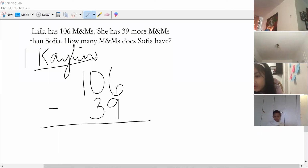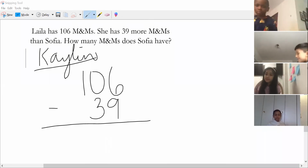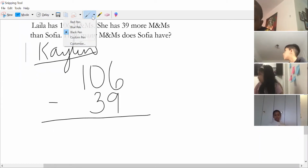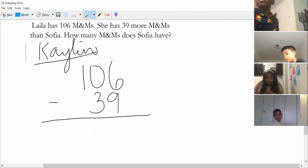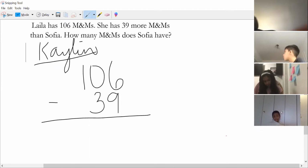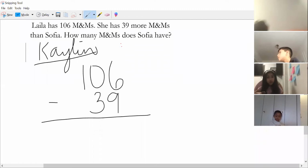And from what Makissa said, should our answer be larger than 106? No. If Layla has more M&Ms than Sophia, our answer shouldn't be larger. Dylan, please put your pencil down. Tracking. Keep going. I knew that I couldn't subtract 6 from 9, so I went next door, and then I realized there was no 10, so I went to the 100th place and crossed the 1. Ooh, I love that. I want to capture that idea.